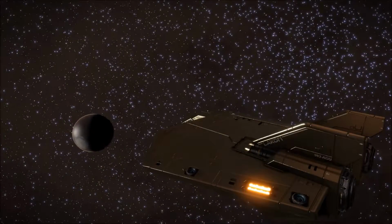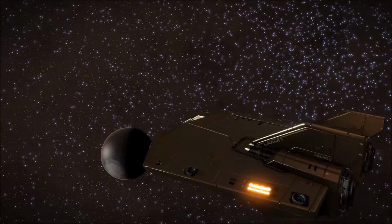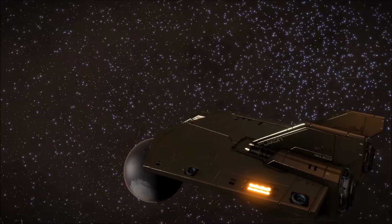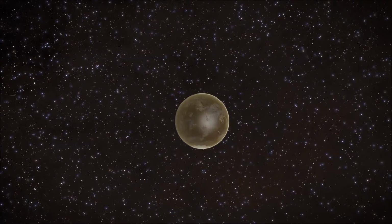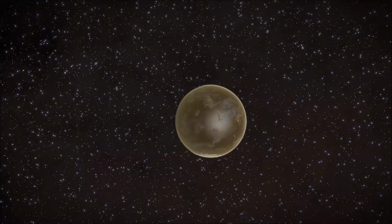Okay, so this is the first planet of interest I've had, I guess. This is like an Ammonia water world, and just a little bit of a flyby on it. And I suppose the visual effects on the water-based planets are starting to grow on me. I just don't think they're perfect yet, but definitely growing on me.